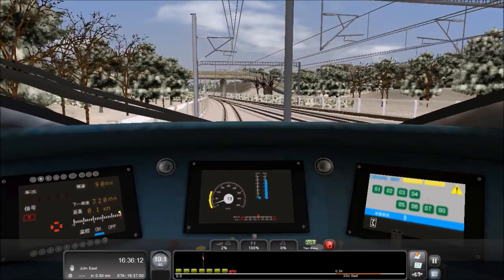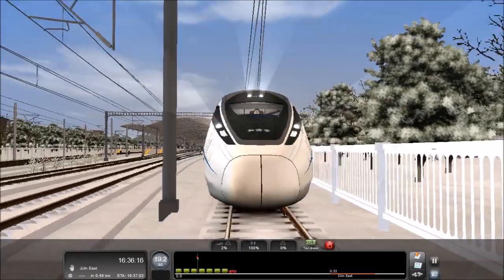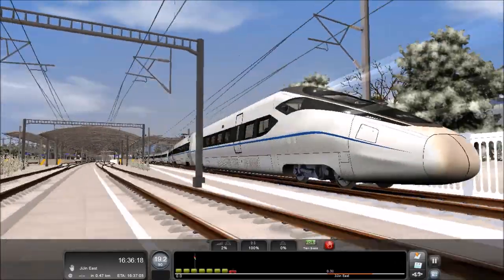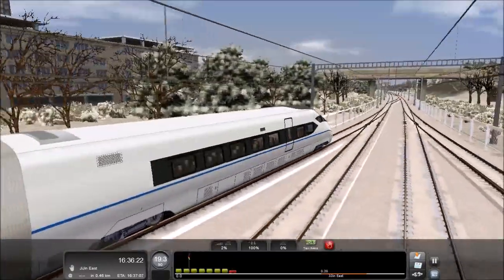That'll do. We're only going up so we can reverse. That's all we're doing, indeed. Just look at this train, though. It is amazing. I do love it. It is fantastic.